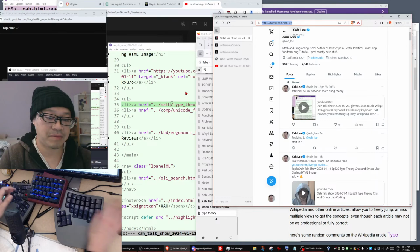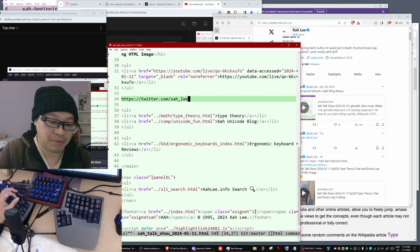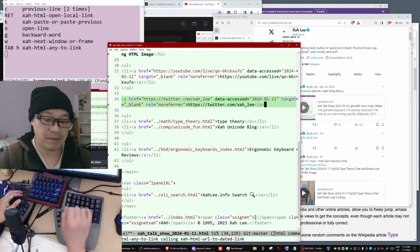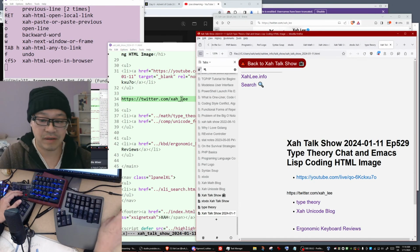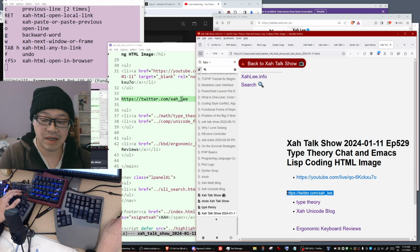Okay, copy the file path. I'm using Emacs, but you can do this in C, C++, Java, Python, right? So I'm writing a program. I press a key, then it becomes a link. Okay, so let me show you. So, show in Talk Show. So you can see right now I got this Twitter link.